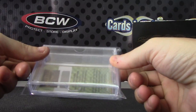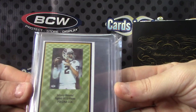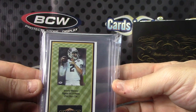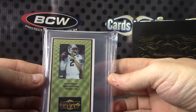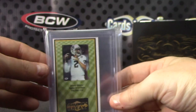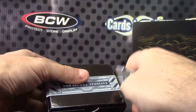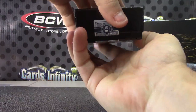Uh-oh. You got Johnny Manziel, PSA DNA 8x10 autograph. PSA DNA certified Johnny photo from Texas A&M. There you go. That's what it looked like. Pretty cool. Redemption. All right, bud, we'll end on the big one. National Treasures.